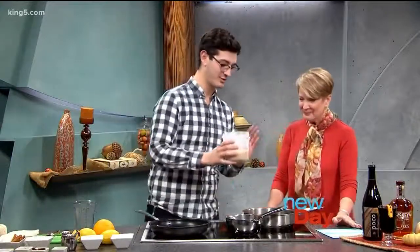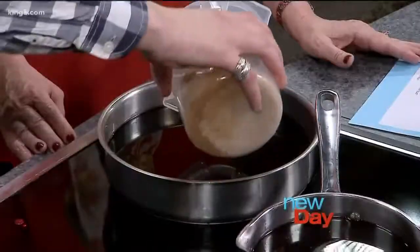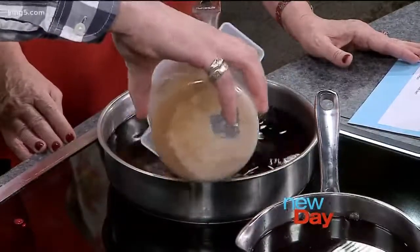And this, again, is very important. You don't want to boil the wine, because that'll boil off some of the alcohol. So that's on a nice light simmer, and we're going to add our turbinado sugar. You can use any sugar you have lying around at home. I prefer turbinado because it has more of a rich flavor. It pairs nicely with that darker wine.